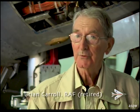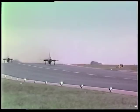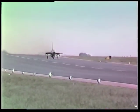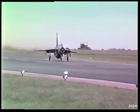I was based at RAF Leuchars on the 23 Squadron for a number of years, and from there, when the Cold War was still on, we would scramble off to intercept Russian Bears off the Iceland-UK gap. So we get a scramble day or night, any time of the day or night. We were always on alert.